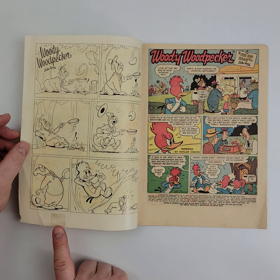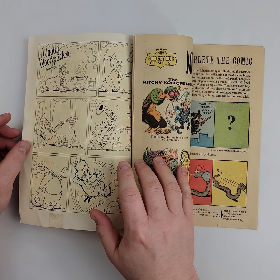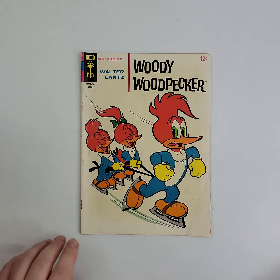I also get a chance to see if there's any writing in there, any major damage on the inside of the comic, and little things like this where it obviously has been repaired. So we're going to do that for each one.